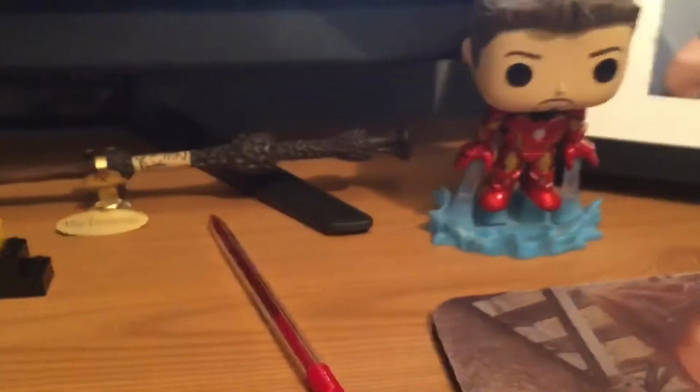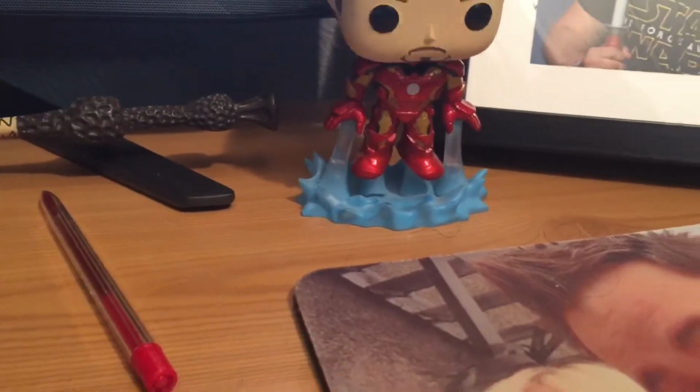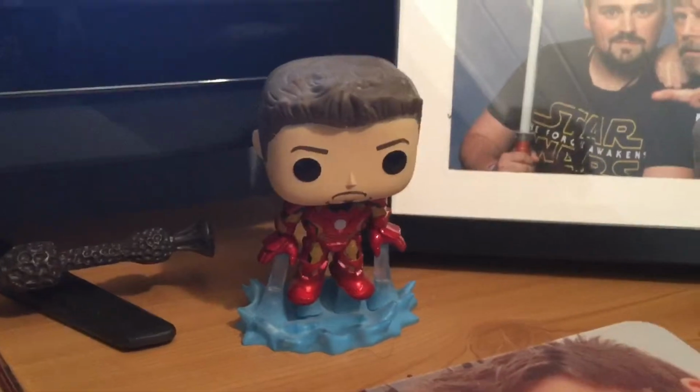Moving on. This is one of my favourite Funko Pops. It's the Iron Man without his helmet. I love the fact he's in flight.